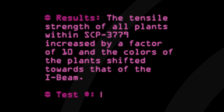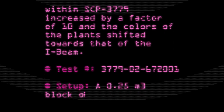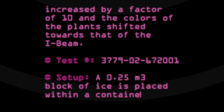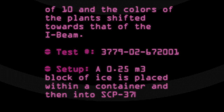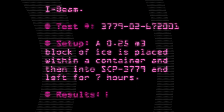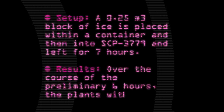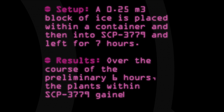Test number: 3779-02-672001. Setup: a 0.25 cubic meter block of ice is placed within a container and then into SCP-3779 and left for 7 hours. Results: over the course of the preliminary 6 hours, the plants within SCP-3779 gained some of the properties of the ice.